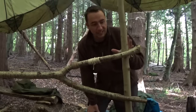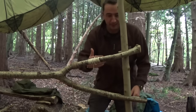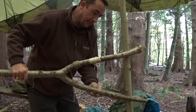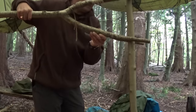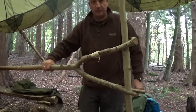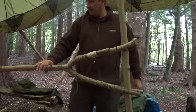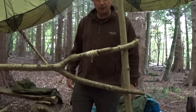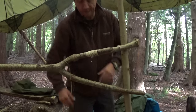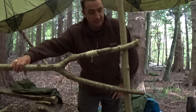Right, what you're going to see here is an ingenious thing for you wild campers. This piece of wood, the way it's grown and the way it's been cut, it's like an anchor. So it lifts up, goes down, swings out the way of the fire. It's a pot hanging system made out of wood, absolutely superb. Never seen nothing like it. And there's a little prop down below, just this V thing, which holds it up. If you could see my face. But yeah, look at that, fantastic.